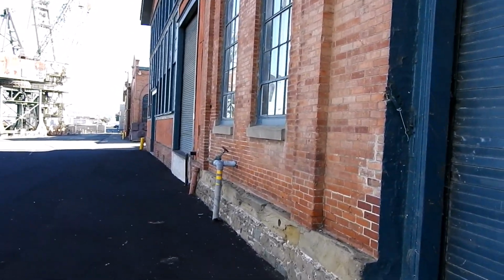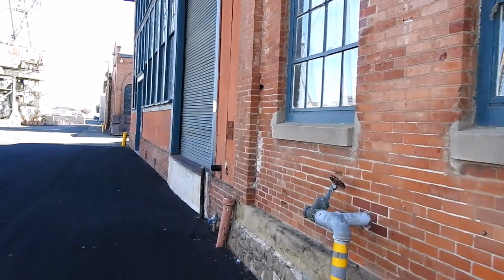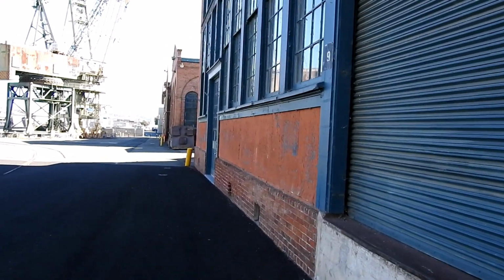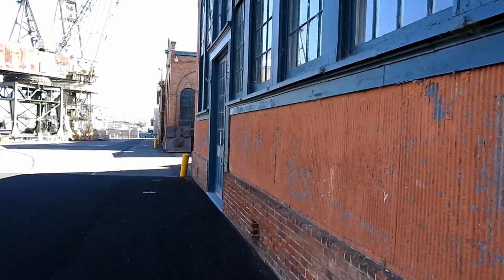But the noteworthy point about the granite is this dry dock that we're walking towards, which is colossal, is made of the same granite. Same granite. And these pieces are absolutely massive. They're massive.